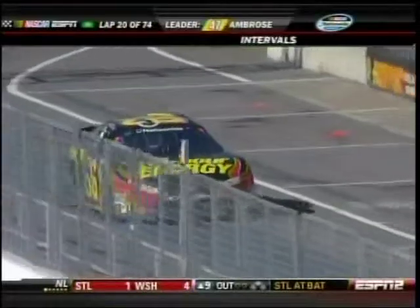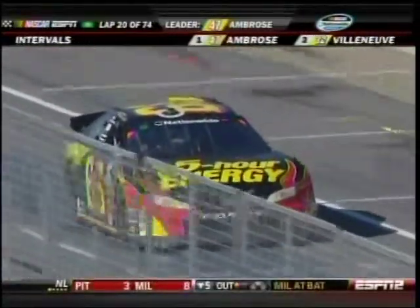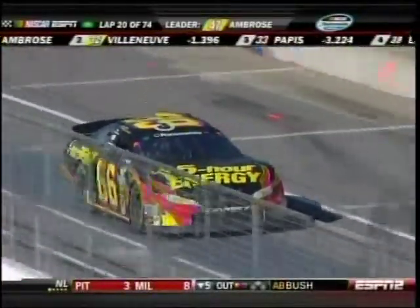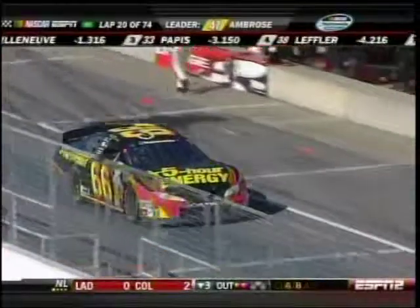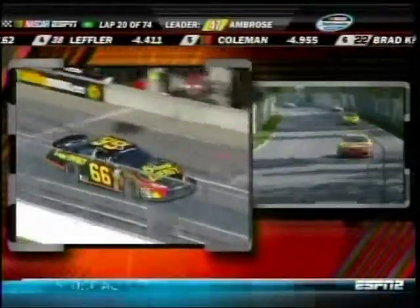If he gets in and out without losing a lap, he can make this pit stop and get it out of the way. Yeah, it takes a long time to get around this track. And like you said, Andy, this could be not a real bad deal if he can get down under green and not lose a lap by making this stop. I think he'll be okay.